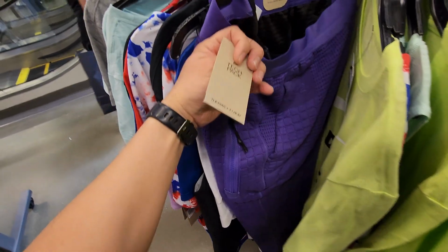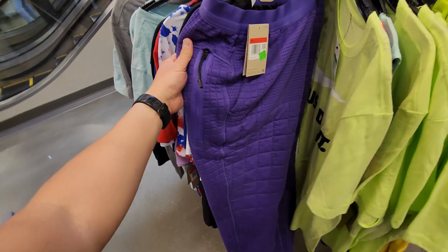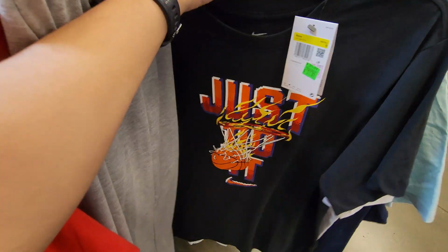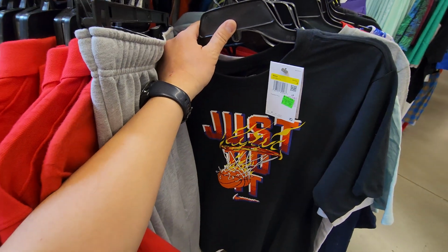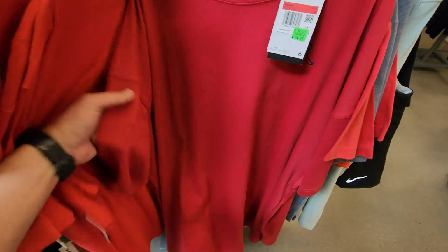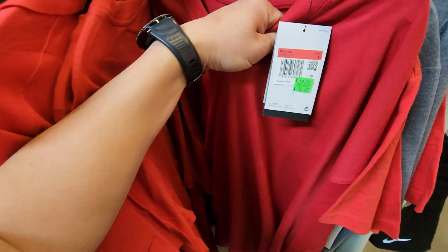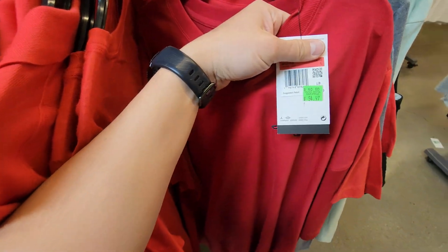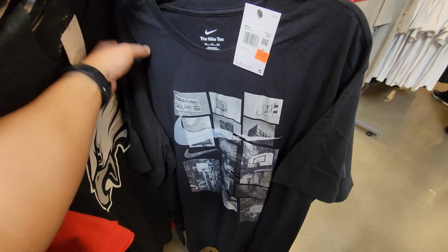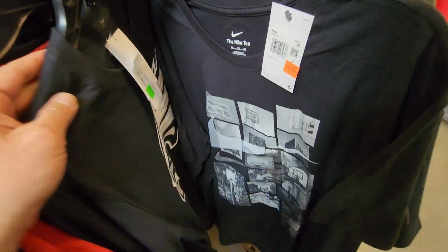I think these are the Tech Fleece. Yeah, Tech Fleece longs. Got some sweats. $120 for those. Large. Weird color. ADI t-shirt, $20 for small. Jordan t-shirt? Damn, it's just a regular t-shirt, huh? It is really thick. It is a really nice material. Damn, $60 for a t-shirt? Wow. This is more my thing. $7 for this t-shirt. There's an XXL.